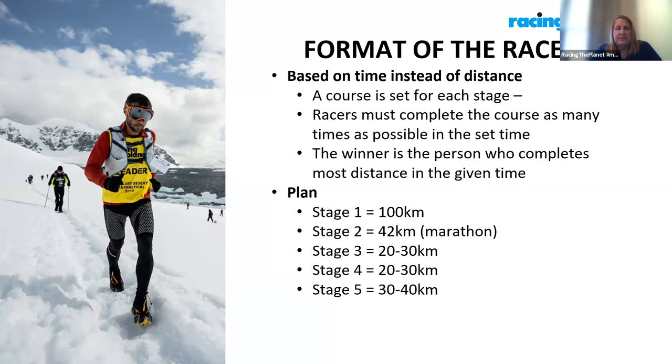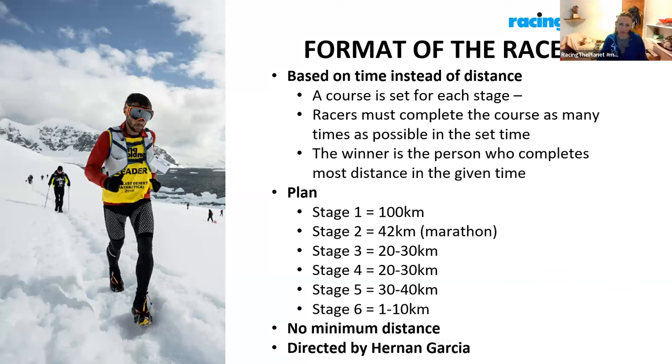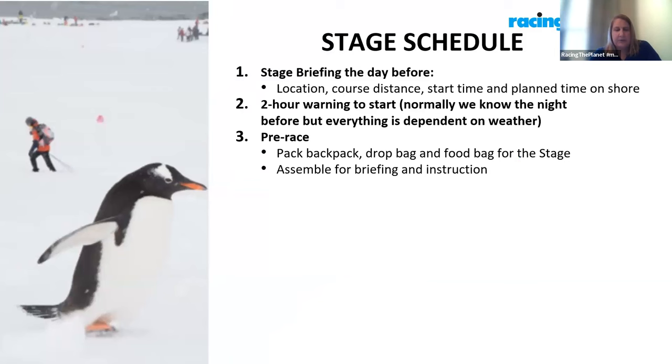So a typical race would be possibly stage one up to 100 kilometers, stage two maybe up to 42 kilometers, stage three, four, five, maybe 20 or 30 kilometers. And I will explain later how the exact course works, but the distances are pretty much anywhere from 1K to probably about 13 kilometers. And the last desert will be directed by Hernan Garcia, who also directed the last desert last year in 2022.